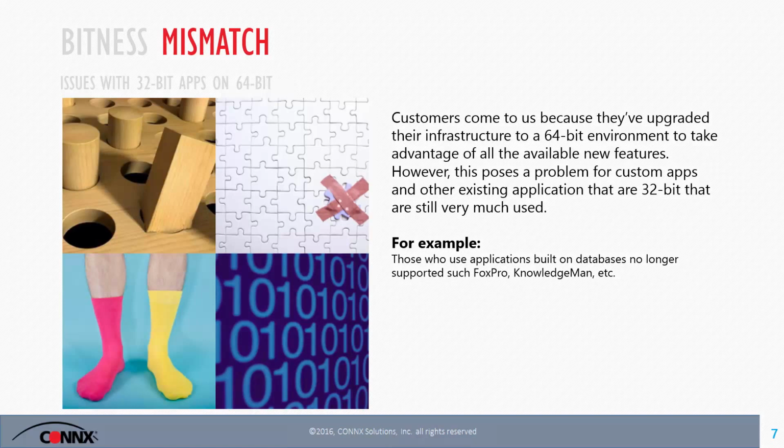We've seen a lot of customers come to us because they've upgraded their infrastructure to 64-bit, and they want to take advantage of all the available features. However, this poses a problem for custom apps and other existing apps that are 32-bit that are still very much used. An example would be those who use applications built on databases no longer supported, such as FoxPro or KnowledgeMan, but need to use them in their current environment, which may be 64-bit.